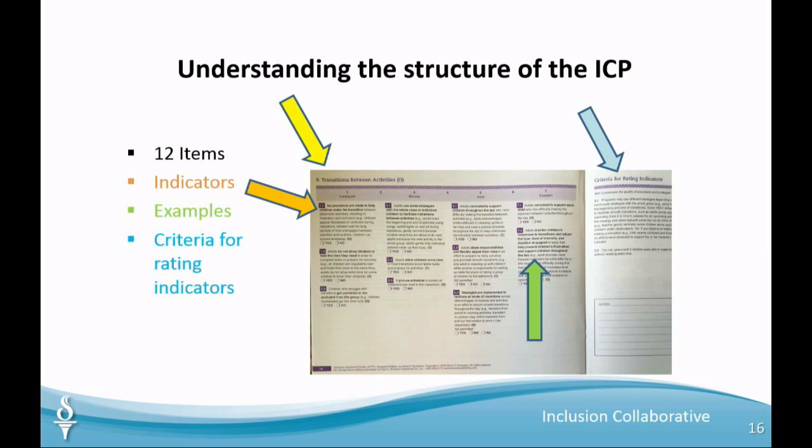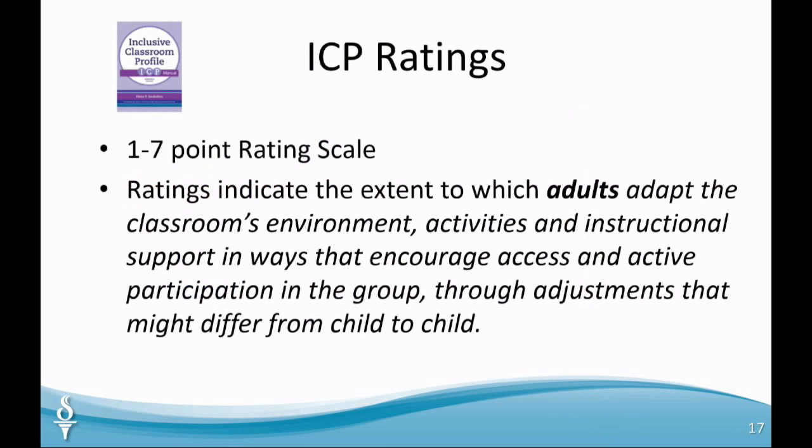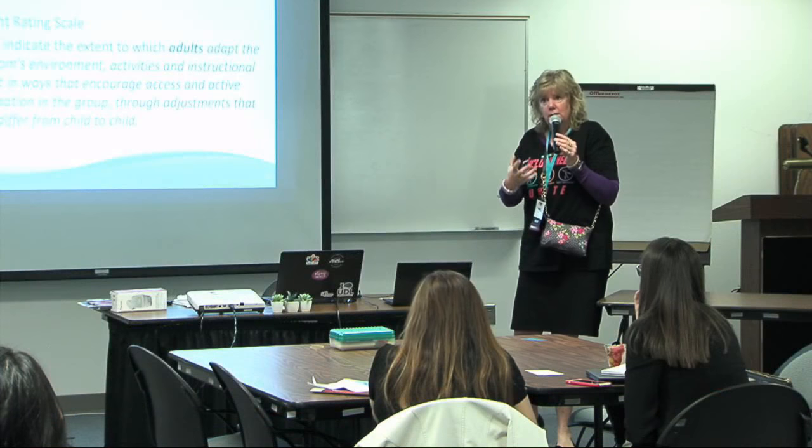But the whole idea is that you get a rating that is reliable, so that if someone else were in the same room at the same time, they would be getting a very similar score. And that's what reliable rating is all about. So it is a 1 to 7-point scale. And then, as I said, the ratings indicate the extent to which adults being watched adapt the classroom's environment, activities, instructional support, in ways that encourage access and active participation for all kids. But specifically, we're watching the kids with the IEPs, okay?